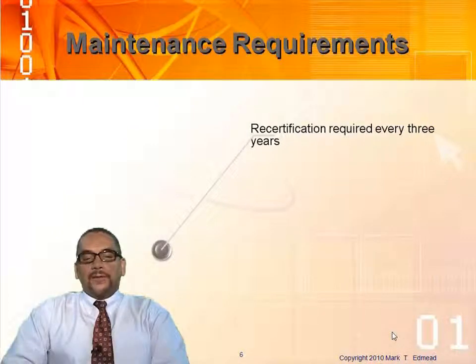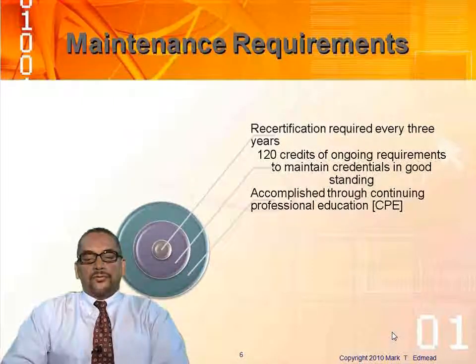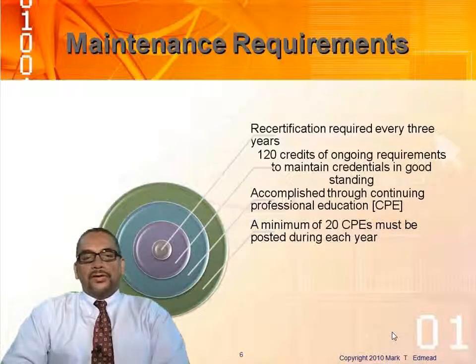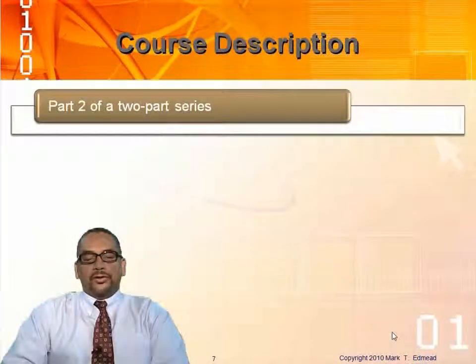Once you have your CISSP, then there are some maintenance requirements. Recertification is required every 3 years. That includes 120 CPE points, and you must remain in good standing with ISC2. You can get these 120 credits by continuing your education, by attending conferences or reading books, and you can go to the website to enter that information, and it keeps track for you. You need to have a minimum of 20 CPE every year. Then you also need to pay the annual maintenance fee, which is currently $85 per year.